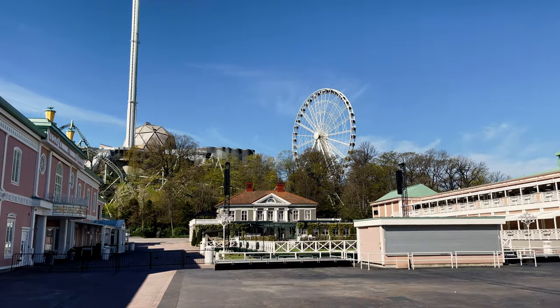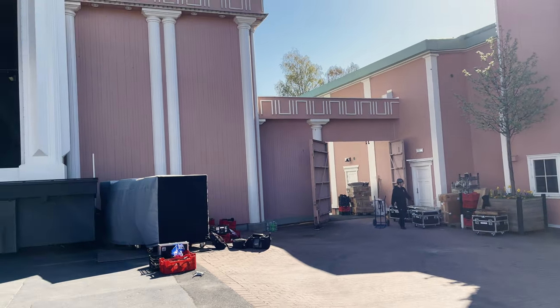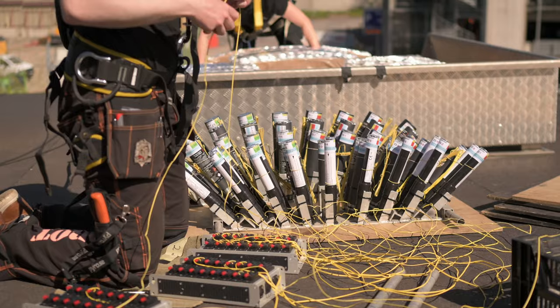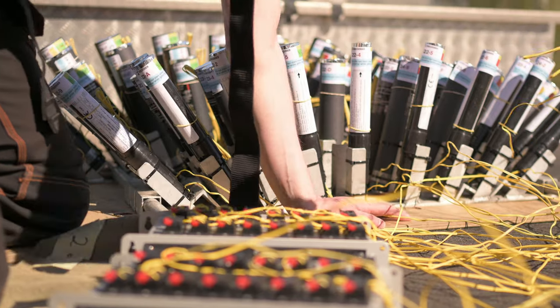What's up, fireworks lovers? We are back here in Gothenburg, Liseberg amusement park. They are celebrating 100 years today, or I don't know if it's today, but this week at least, this weekend. We're here once again with Gothenburg's fireworks factory. They're going to shoot another pyromusical, this time a tad bit bigger, I think, or at least more cues.